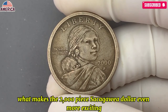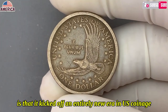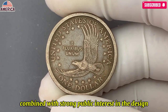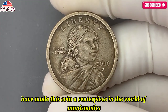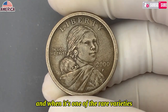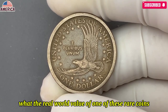What makes the 2000-P Sacagawea dollar even more exciting is that it kicked off an entirely new era in U.S. coinage, making it a historic starting point for modern collectors. Its early production errors, combined with strong public interest in the design, have made this coin a centerpiece in the world of numismatics. Every year, more collectors add this coin to their portfolio, and when it's one of the rare varieties, the demand skyrockets.